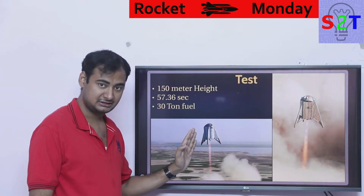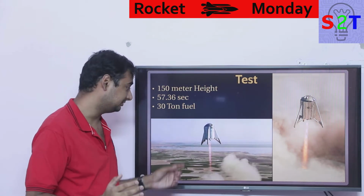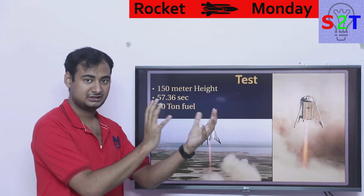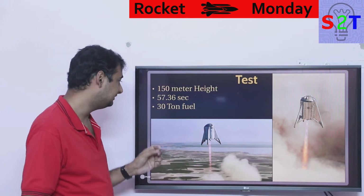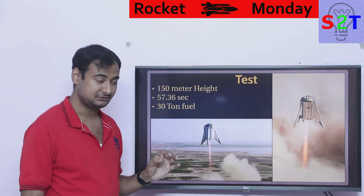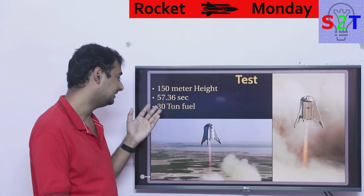They can properly reach the 150 meters and hovered around there as they wanted to. They demonstrated the ability to use gas thrusters to turn and twist, basically. The target duration was 1 minute. They achieved 57.36 seconds, so quite awesome. And the amount of fuel they were carrying was 30 tons.